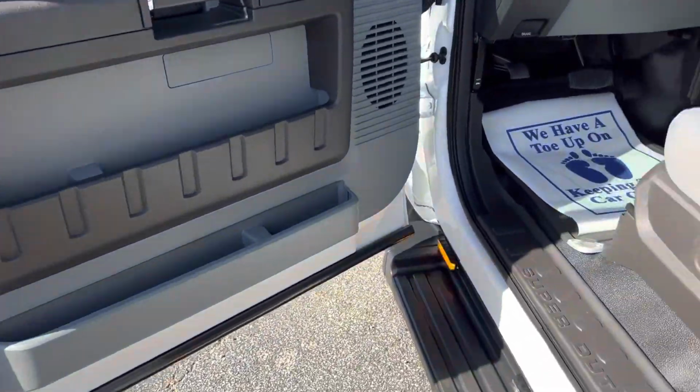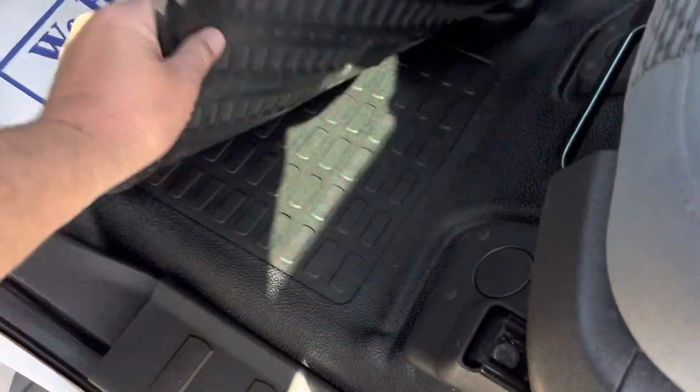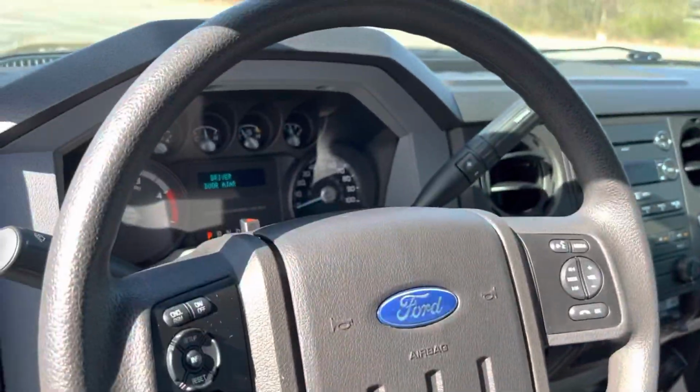Power windows, power locks, cloth seats, vinyl flooring. Four drives on the floor. Cruise control.